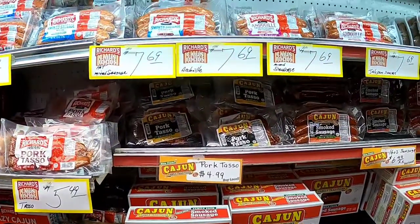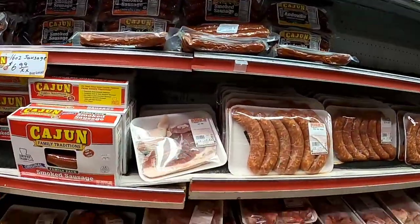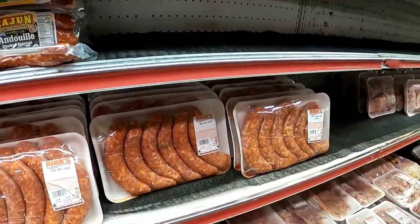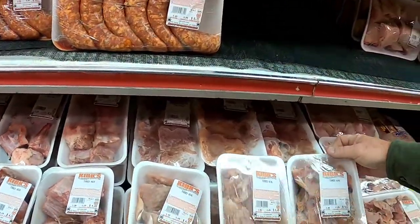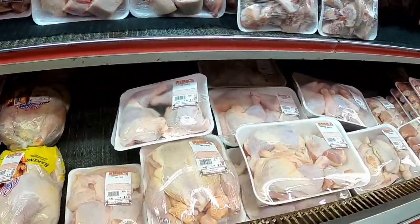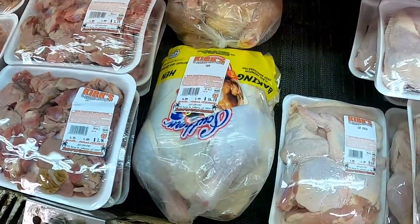So we're going to go in and we're going to show you all the stuff that they have in the store besides just the boudin stuff. They have the traditional stuff like Richard, Cajun, but then they also have fresh meat. They have fresh pork, turkey bones, sausage, turkey necks, which is good for gumbo. Turkey wing meat. Oh, it's just the meat? Just the meat. They cut it up. That's pretty cool. They have feet, and then they have leg quarters. They have hens. Wow, they have gumbo hens here.